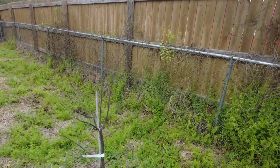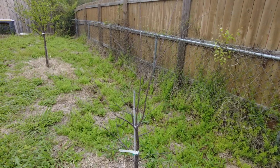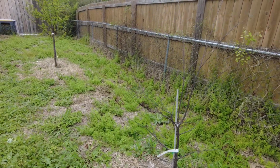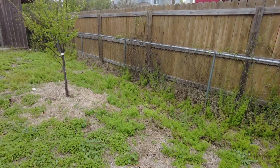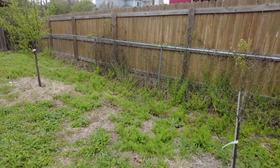So this one's been in for 2 years. It did fine last year, but I am not seeing any new growth on it, and I'm pretty sure all of those twigs are completely dead. Again, I'm thinking that's just the heat and the lack of water last year. We did try to stay on top of watering all of these, but some things just did better than others. And that is just how it goes sometimes, unfortunately.